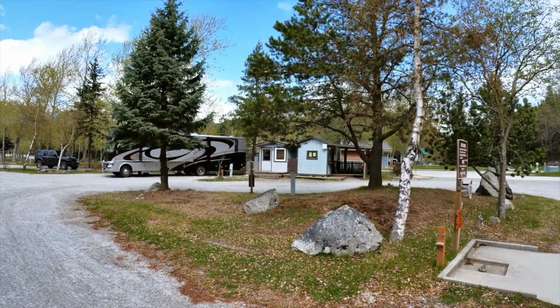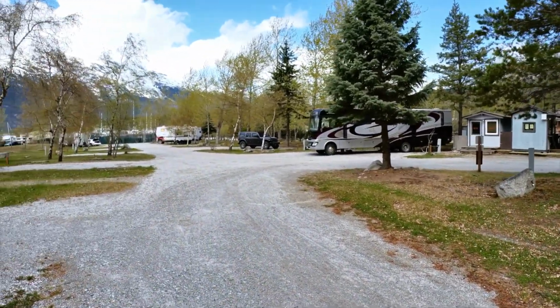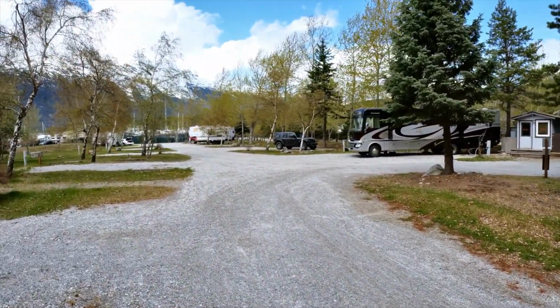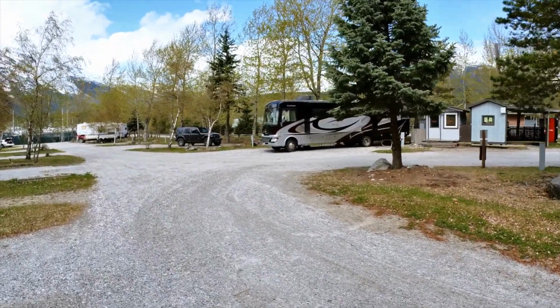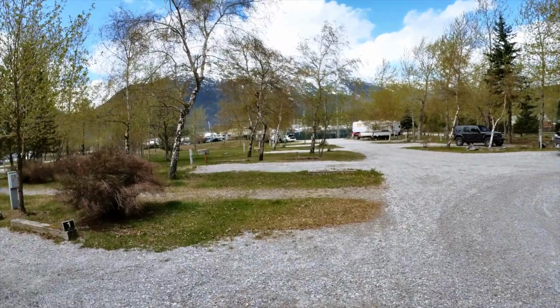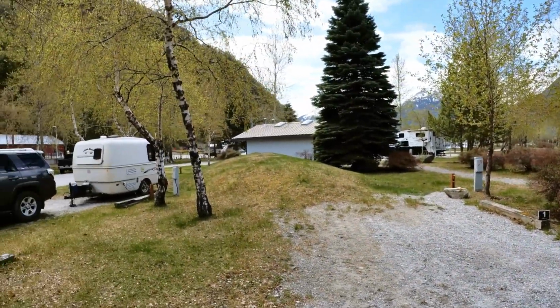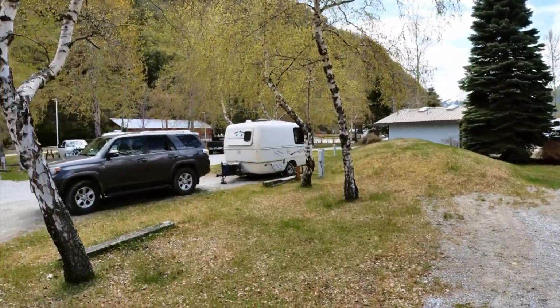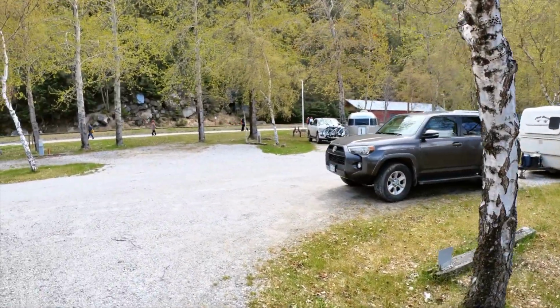So this is the beginning of the campground itself. As you can see, everybody's kind of self-contained here. We have some smaller RVs. We have a nice, about a 40-footer right there, really beautiful rig. See the mountains in the background. Right on the other side of that building and those trees is where the cruise ship dock is. That's the railroad dock, is what they call it, because right next to it is a railroad line that takes you up to the Klondike.